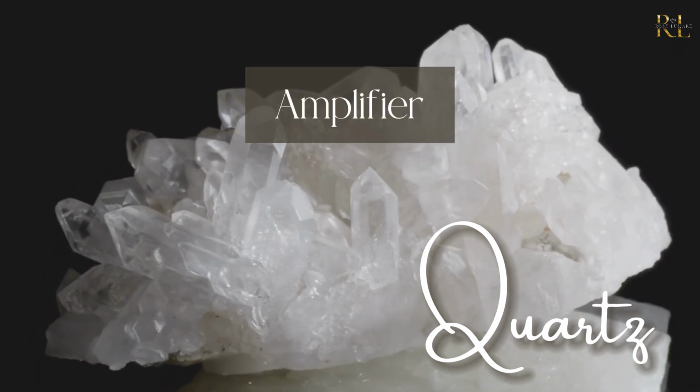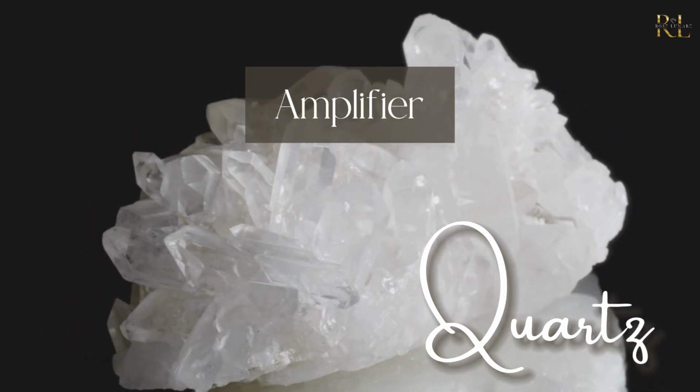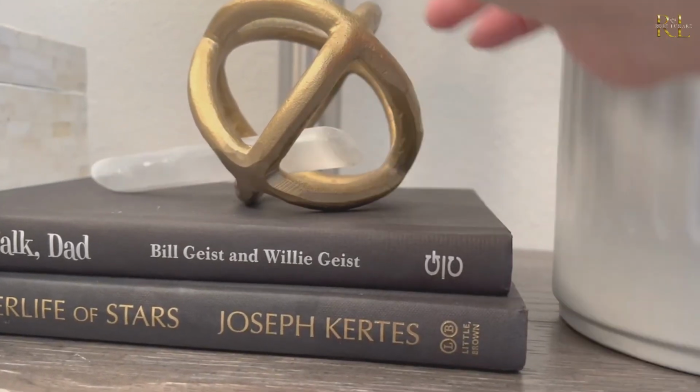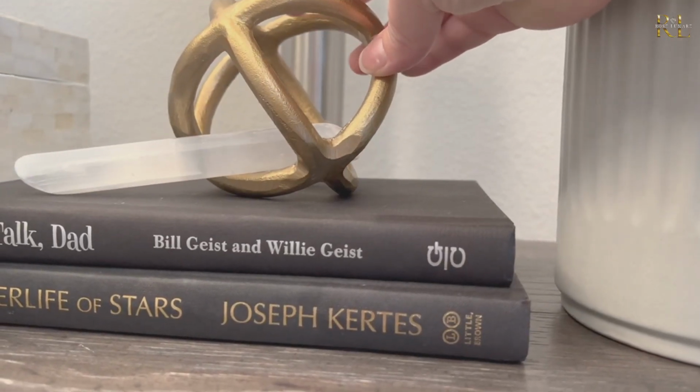Quartz is a beautiful amplifying stone. So there's many properties to these stones, and they have a really beautiful presence in any home, so I would encourage you to consider them when decorating.